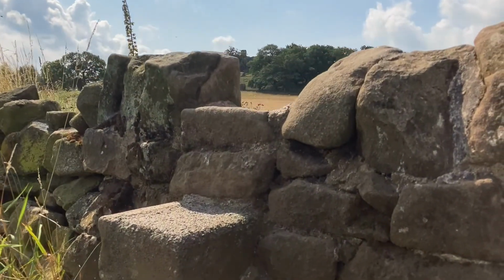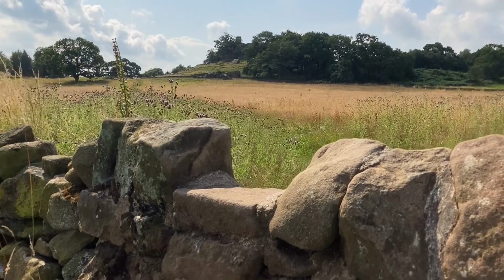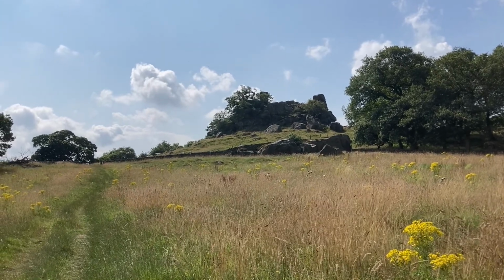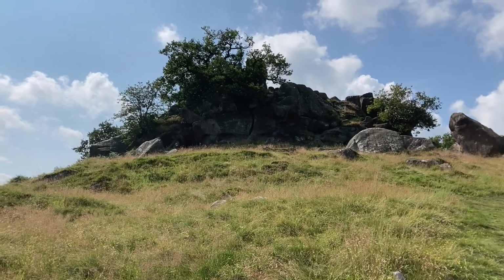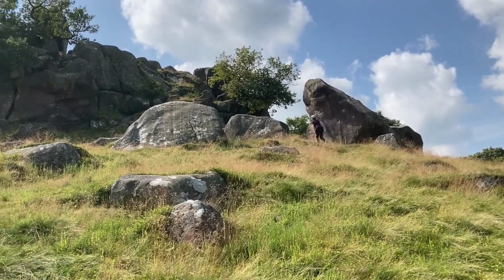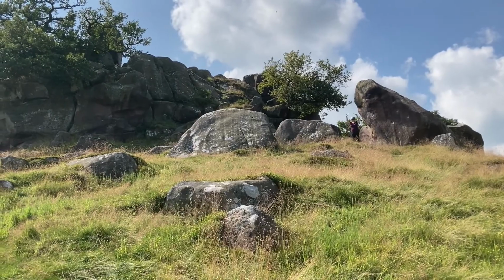Robin Hood's Stride is a spectacular tor of gritstone rocks perched on a ridge, and legend has it that Robin strode between the tower-like stones at either end of the tor, but that's pretty unlikely because they're actually 15 metres apart. An alternative local name is Mock Beggar's Hall, and from a distance it's easy to imagine the rocks and turrets being mistaken for fortifications.